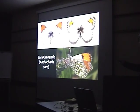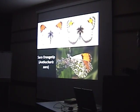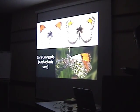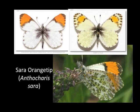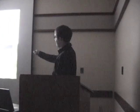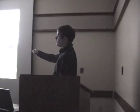Our last white, the Sara's orange tip, a really distinctive white. It's related to our marbles. If you're looking at the underside, it has a straight line of white unimpeded by any marbling, something like the spring white, but it's not a spear shape. It's just a white line, but you don't really need that white line. You have these big orange wingtips to look at. That's going to give it away more than anything. Females are yellow, males are white.